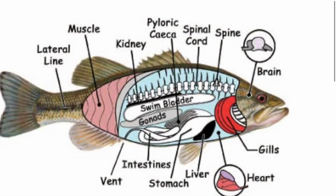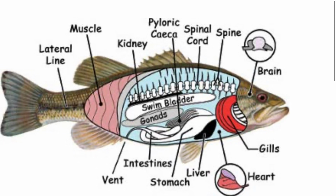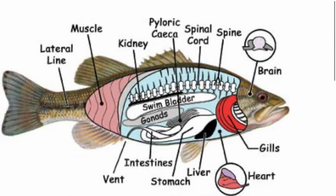So, how can the orcas tell the difference in species? The answer is through the fish's swim bladder. A swim bladder is an organ in the fish that is filled with air. The swim bladder is used to help fish maintain their depth in the water column by controlling the fish's buoyancy.